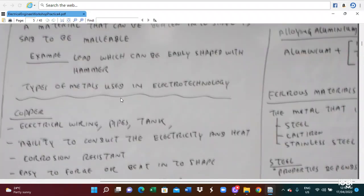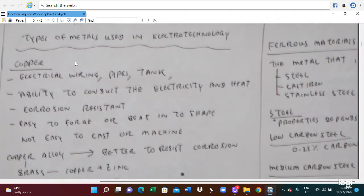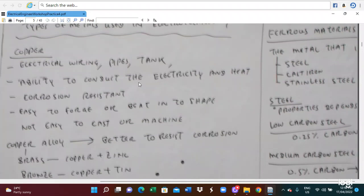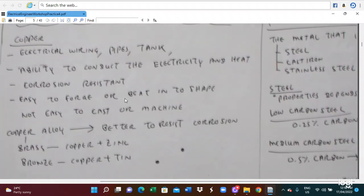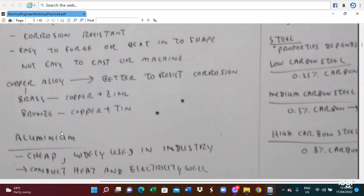The common metals used in electrical technology are copper. Copper is used for electrical wiring, fire and tanks, for its ability to conduct electricity and heat. It also possesses good malleability, is easy to force or beat to shape, and is not easy to cast or machine. Copper alloys are better at resisting corrosion, especially brass, which is a combination of copper and zinc, and bronze, which is a compound of copper and tin.